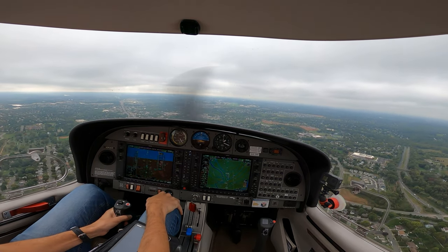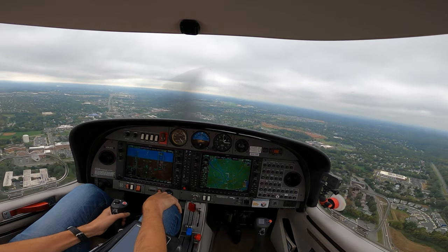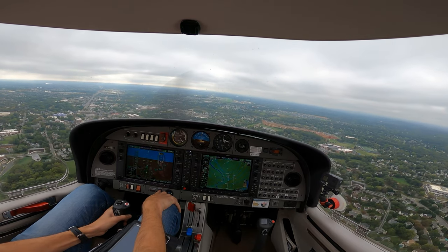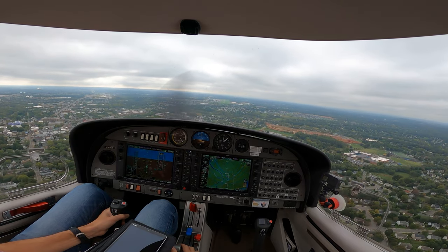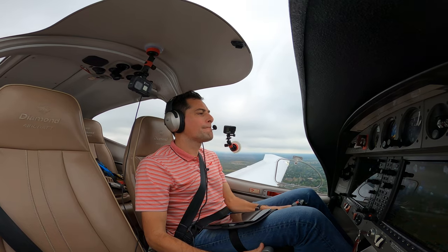Airport's in sight. The ceiling was around 1,600 feet. Thank you, sir. 2 Delta Sierra, you're cleared for touch and go 17, make left traffic, and once you go on the go, you want to squawk 1234. Okay, clear for touch and go 17, and we'll squawk 1234 on the go. 2 Delta Sierra.